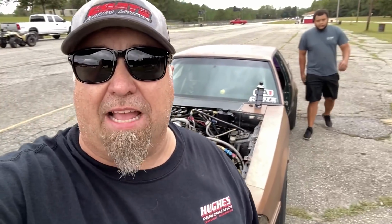We were supposed to be racing yesterday, but we got rained out, so it gave us a little bit more time to get this thing all fixed up and fired up. Hopefully the new suspension changes are going to work and the car is going to go straight. We'll see how it goes.